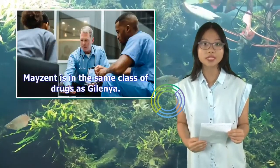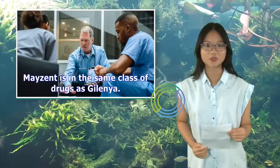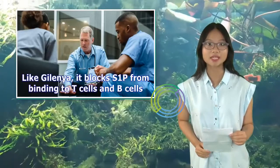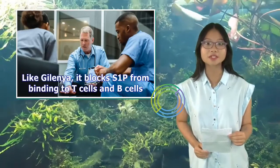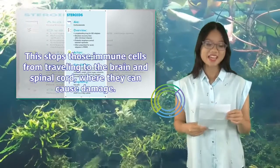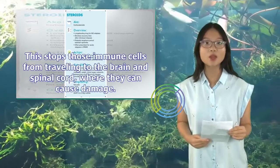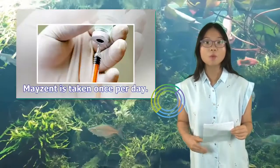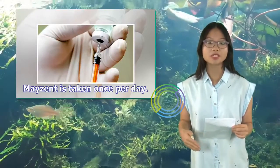Mayzent is in the same class of drugs as Gilenya. Like Gilenya, it blocks S1P from binding to T cells and B cells. This stops those immune cells from traveling to the brain and spinal cord, where they can cause damage. Mayzent is taken once per day.